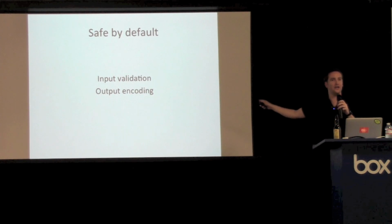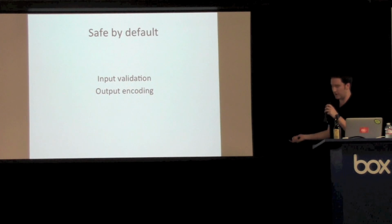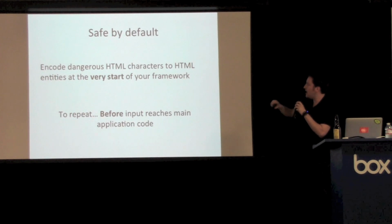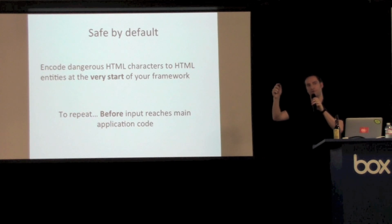Okay. Input validation, output encoding. We've seen these terms 20 million times, right? Let's look at them from a completely different approach here, and let's look at input encoding. What this is about is encoding dangerous HTML characters at the very start of your framework.